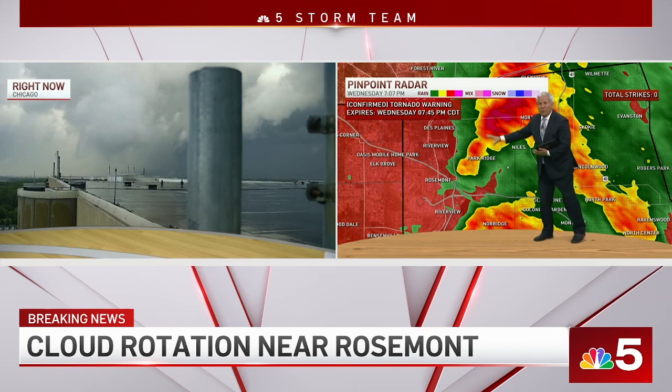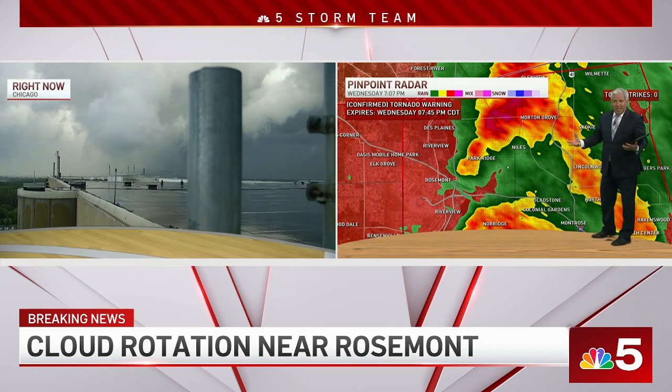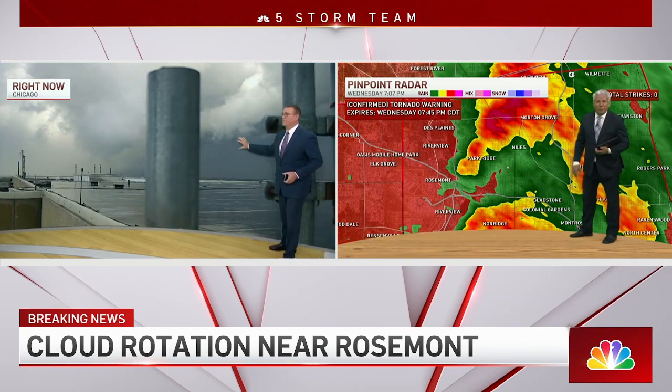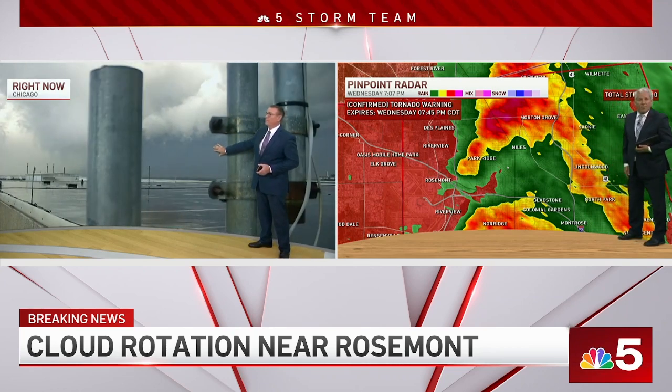It's rather broad-based circulation here, considering what we're seeing on the camera, but still rotation nonetheless, and it's enough. Plus, we have the confirmation that we've been seeing from the camera that we continue to have that tornado warning in place until 7:45. But yeah, Brant, we're seeing some amazing pictures out of this.